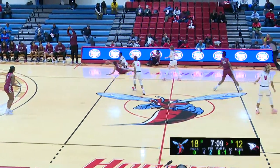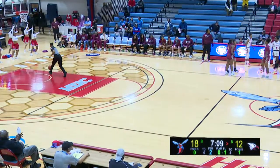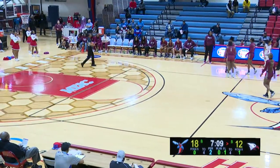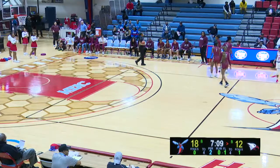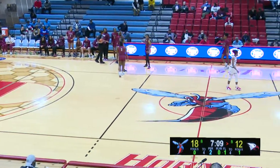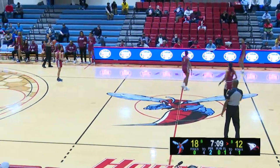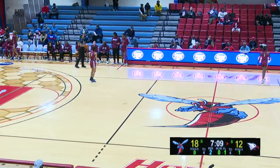A great look. And now we have a jump ball created by Jayla Johnson, who came down, and she was just chest to chest with the North Carolina Central player. Now Taylor Williams back into the game for the Eagles.